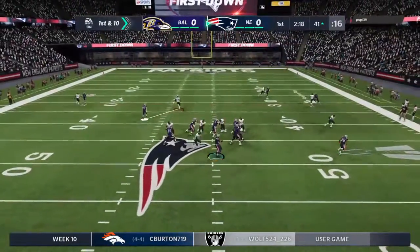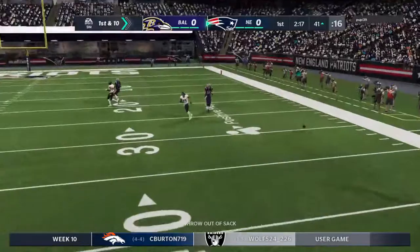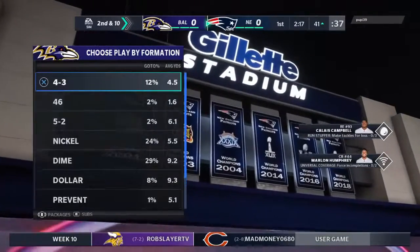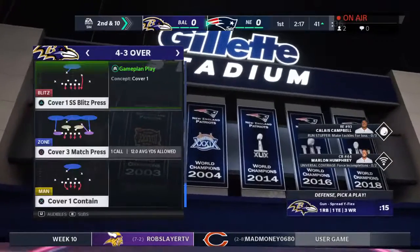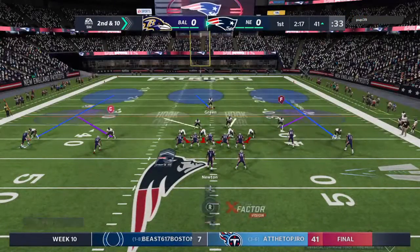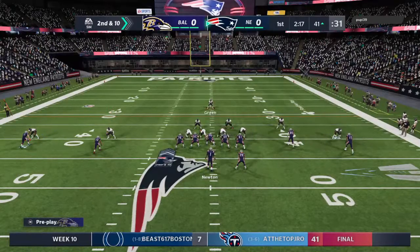Newton on 1st down. And incomplete as he was knocked as he threw it. And it took the ball off course. They've given up a few 1st downs on this drive, but getting the incompletion there, that should give them something to build on and maybe turn the tide.